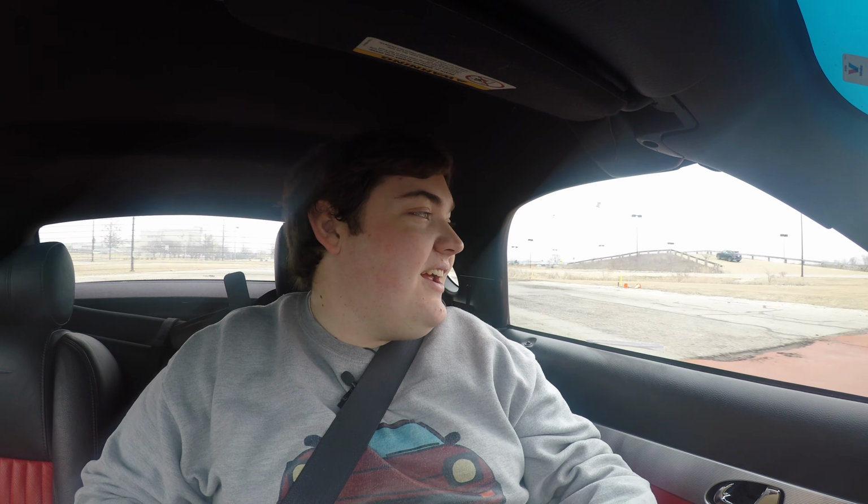Struggling for traction, interestingly enough, it doesn't mess around. This is not a sluggish car. I mean, it shouldn't be. It's a 3.9 V8. Why would it be sluggish?